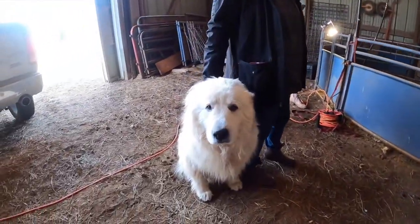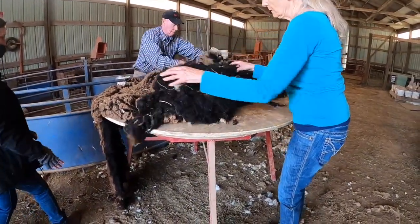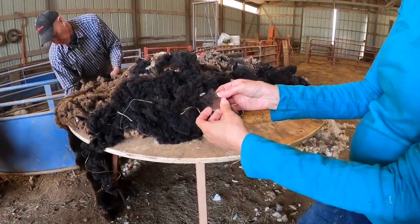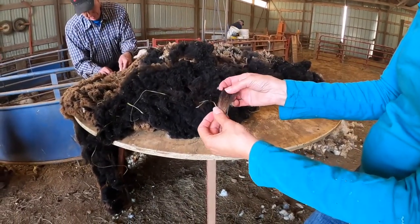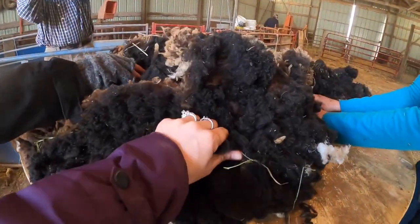This looks like bison wool. Didn't grow well? No, it's fine. It's good. Look at the difference. Look at this fleece. Look at the print. This is probably the finest fleece yet today. Fiber-wise, this is the finest fiber we've done yet. It's beautiful. Yeah, this is the finest one we've done today. And then a really good roll. If you put your hands on it, you can feel the difference.